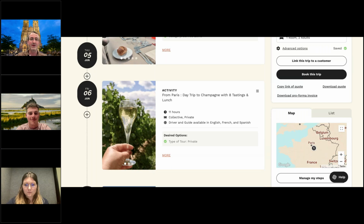And also what you have to do in this region is taste the champagne, of course. So you can see and visit vineyards and wineries. And it's only a 2-hour drive from Paris, so it's easy to do the return from Paris in 1 day. And of course, you've got your driver, either private or collective, in English.